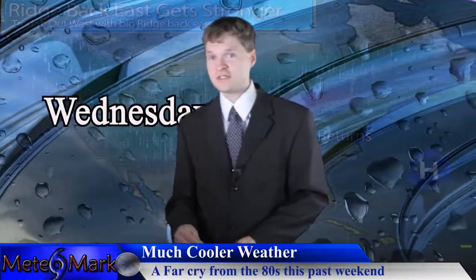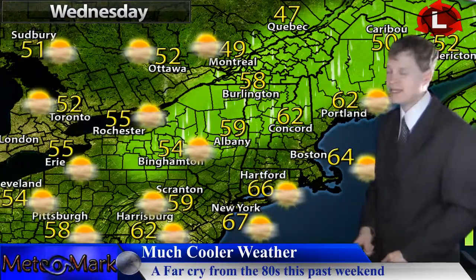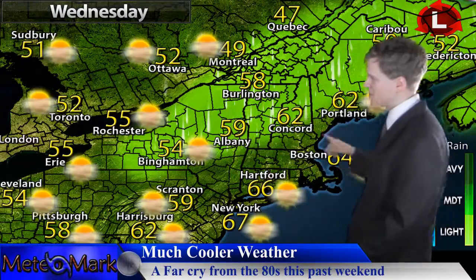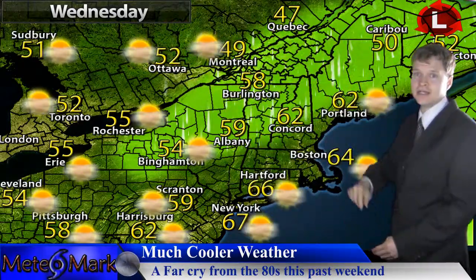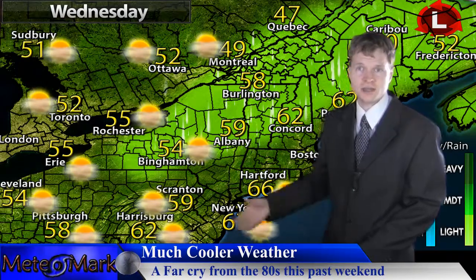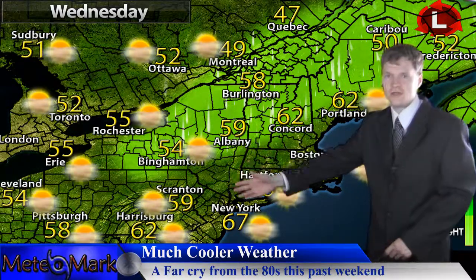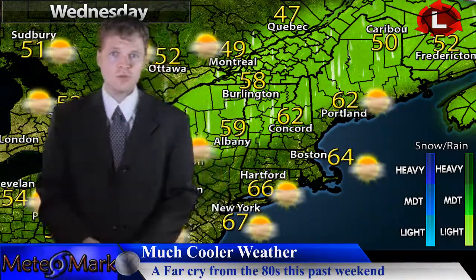Let's get right into those surface maps. Take a look at these surface maps for starting your midpoint of the week, Wednesday. Look at this, much cooler across much of the area as that front pushes off the coast. Lots of 50s, even some 40s across southern Ontario and southeastern Canada, Quebec into New Brunswick. Lots of lower, mid, and upper 50s across the upper Susquehanna River Valley, Catskills, Poconos, Adirondacks, White Mountains, all the way down into central Pennsylvania. Lots of 50s, 60s along the coastal plain.